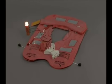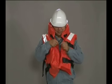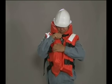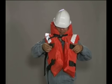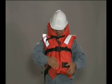2 types of life jacket are available, rigid type and inflatable type. Rigid-type life jackets have a buoyant structure. After donning a rigid-type life jacket, the user secures it to the body with a cord or a buckle.